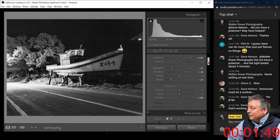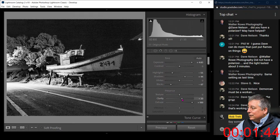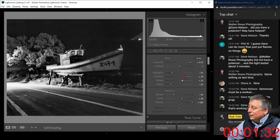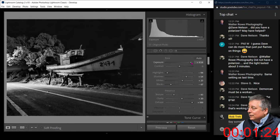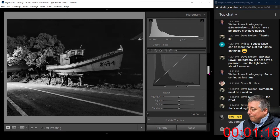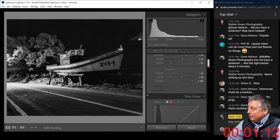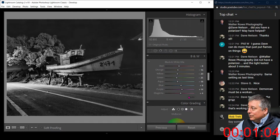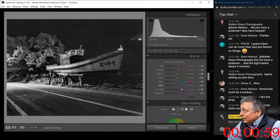All right. Now, let's shift the exposure down slightly. Hard to push the shadows when, yeah, that's not going to work. Where's my, here it is, color. What if I do auto? Okay, I'll start with auto, but I want to bring that tree down just a little bit.